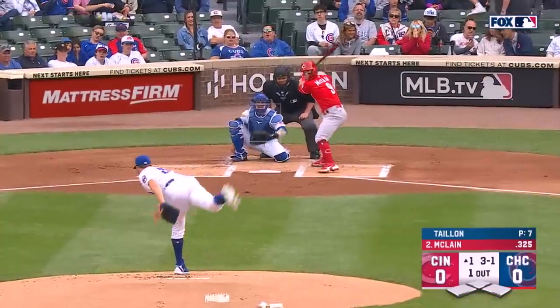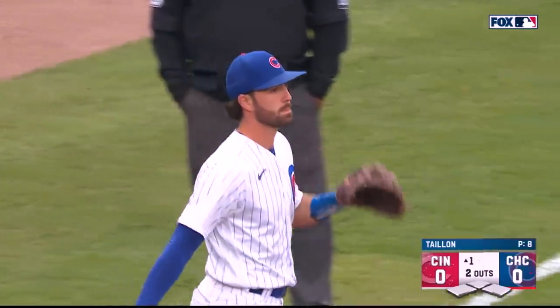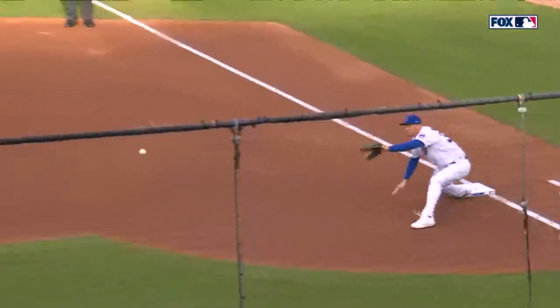One gone, and now Matt McLean. Bouncing ball left side, backhanded by Swanson. Sidearm throw to first to get him. He made it look routine. It was anything but. Out number 2. Well, Swanson is one of those guys that's short. He doesn't always make the plays the exact same way you see most shortstops make it.